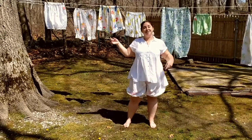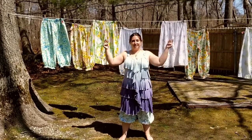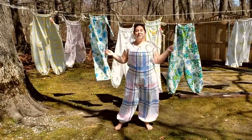We have booty bloomers. We have mid-length bloomers. We have skirts. And we have rompers.